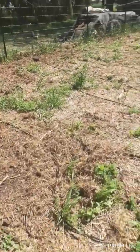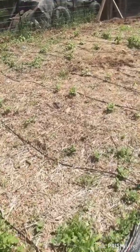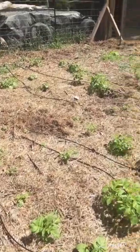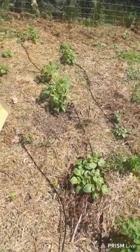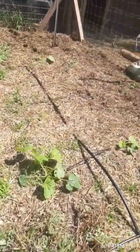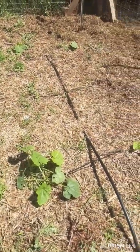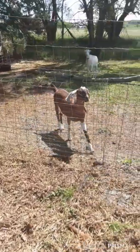And then back here are all of the rows of potatoes. I forget how many rows of potatoes I have. If I had to guess, probably 15. I'm not sure. But they each have their own drip line as well. And then at the end of the garden here, we've got viney stuff like melon and squash, that sort of thing. And of course, we've got goats.